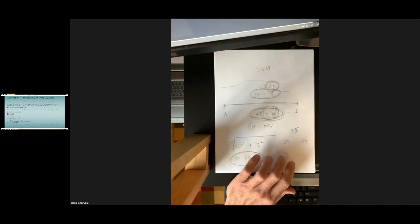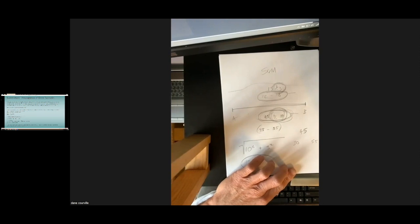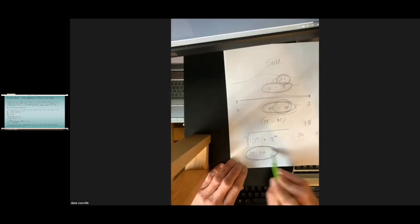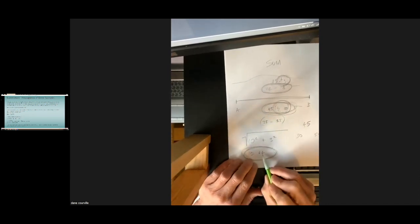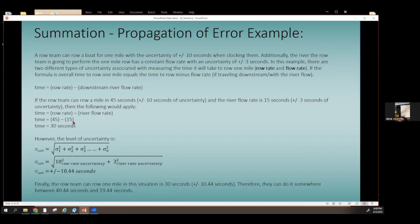Let me see. Finally, the row team can row 1 mile in this situation in 30 seconds. Therefore, they can do it somewhere between, I wonder why I said 30 seconds. Oh, sorry. Okay, so I found my summation of random error is 10.44. And I measured them. I don't know why I went row at 45 seconds. Give me 1 second here. Flow rate of 15. Oh, yeah. Sorry. I don't understand this part right here. Give me 1 second. Why did I do this? Time. Oh, yeah. Oh, I'm sorry.